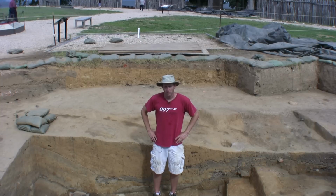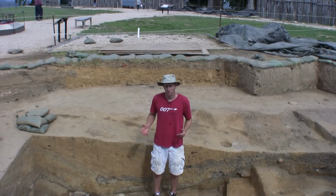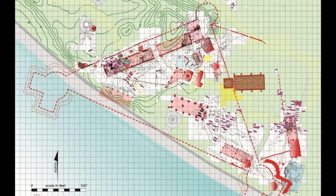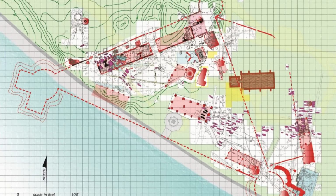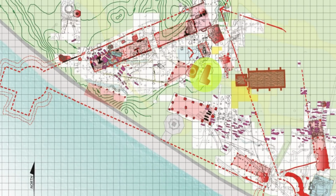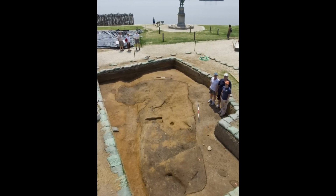It's the middle of the 2012 field season. We are here towards the center of James Fort, where we are uncovering a cellar to yet another James Fort period building. The first few weeks of the season, back in April, we excavated this area to find the limits to the cellar, or the edges to the cellar.